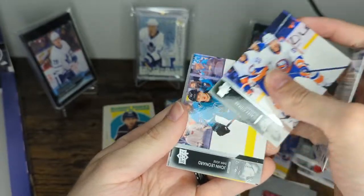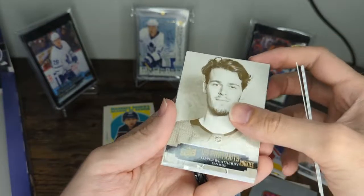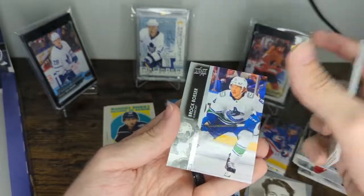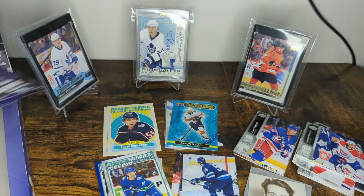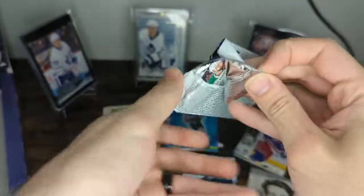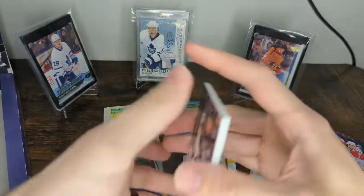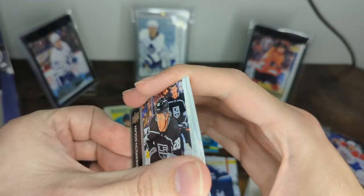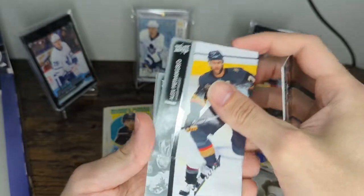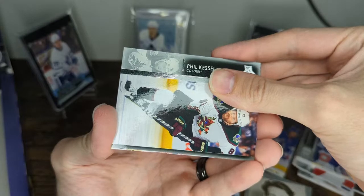Connor Hellebuyck, Casey Cizikas, John Leonard, Philip Hronek, a Jasper Weatherby rookie portrait, Mika Zibanejad, David Pastrnak, and Brock Boeser. And the final pack, which hopefully is at least the Young Gun so that I get 5. That's a bummer though, but I guess we'll see who they are. That could change everything. So this is a Young Gun, so looking at 2 in Jared Anderson-Dolan, Alex Pietrangelo, Phil the Thrill. Let's see what the team is.